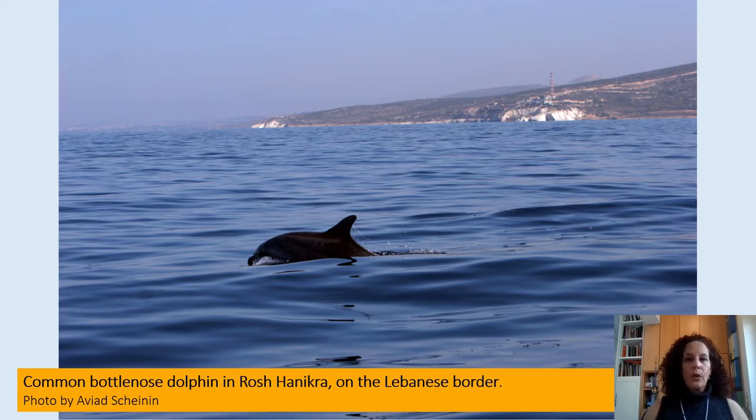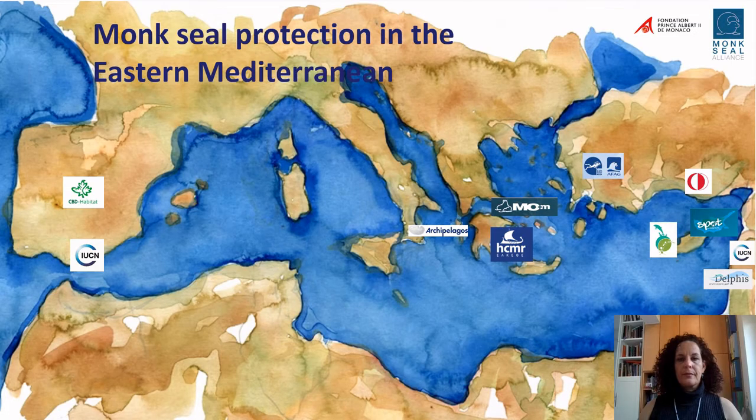It seems that only work with a neutral body that would in earnest take upon itself to mediate data sharing between all concerned parties will produce a platform that can serve as a base for regional conservation management. The IUCN project for the monk seal protection in the Eastern Mediterranean is a good example for a regional project managed by a neutral organization.